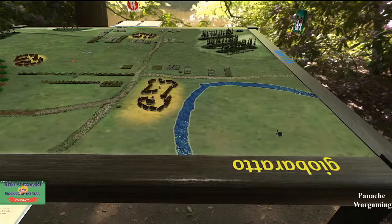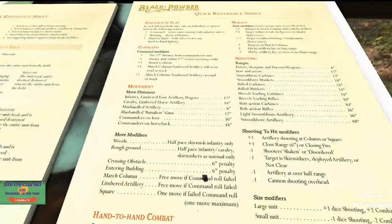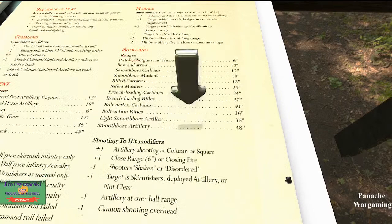All right, take a look. Please note, before we get started, all the ranges for your different weapons, just so they don't get missed shooting. Artillery shooting 48, right? Yep. Smoothbore artillery. Well, there's also light smoothbore, and this is not light.